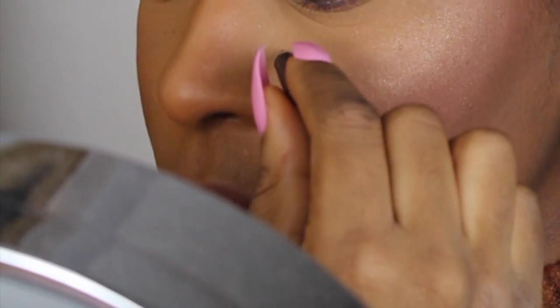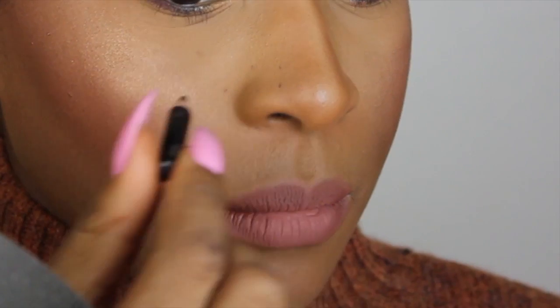Freckles, which is super easy. I'm using my brow pencil, which is almost done. You just want to apply that to the skin, press and twist. Really, really easy. And this is the finished look.